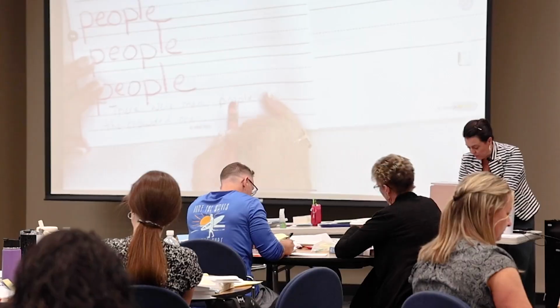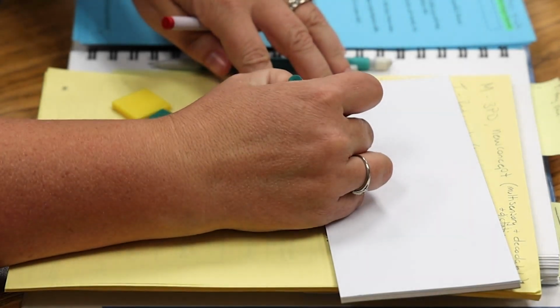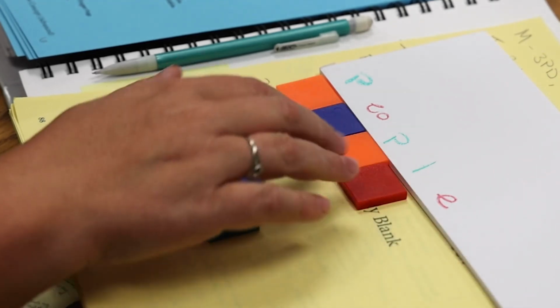P-E-O-P-L-E, people. A red word is a word that is very common in the English language, but it's got some tricky spelling patterns. So, like today they just did people. Well, people is not phonetic. It's not spelled phonetically. In my classroom, I call it stinky English. That it's not spelled the way it sounds.